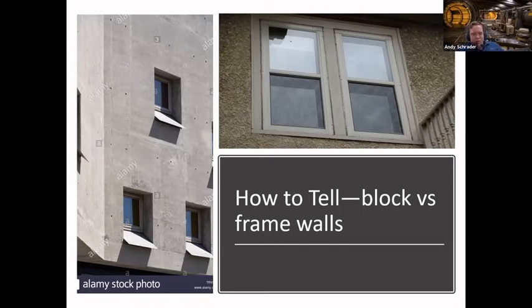So on the left would be concrete block, and that might be reinforced concrete, so forgive me if it's not actually block. But the point is a reinforced concrete or block wall is going to have recessed windows. You can see in that photo on the left how those windows are recessed a good 6 to 8 inches. And on the right, this would be an example of our incredibly terrible construction practices in Florida where we have flush mounted windows.